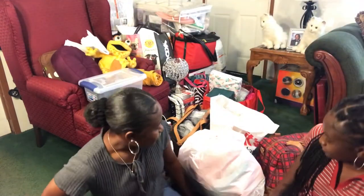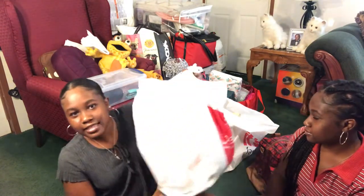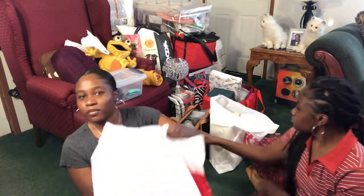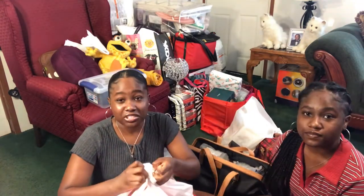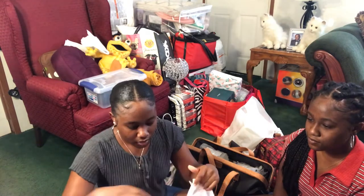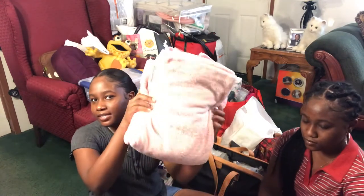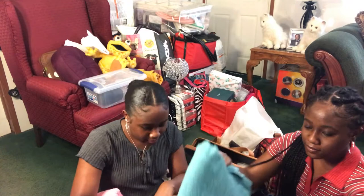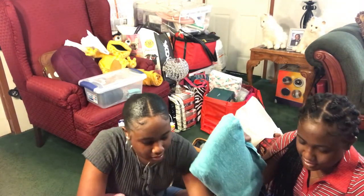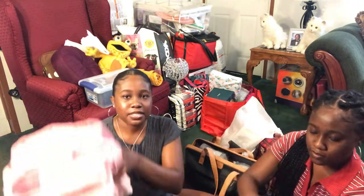Okay, guys, so the first thing we're going to be showing you guys are towels, okay? So we needed some towels. So this is just from JCPenney. We have a good bit of them. I'll just show you guys kind of how they look. So we have lots of pink towels, just, you know, to have and things like that. Some blue ones. Some more pink and some more blue. Yeah, so we just have pink and blue towels, lots of them to take with us.